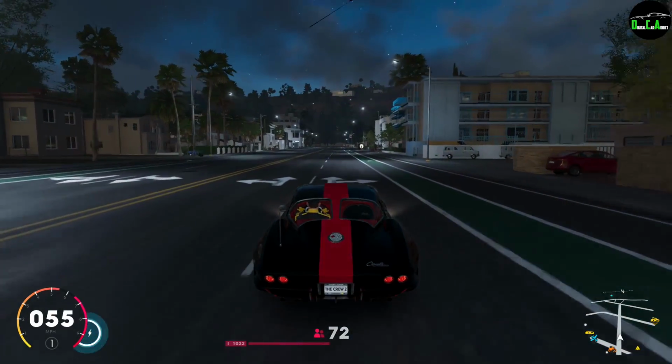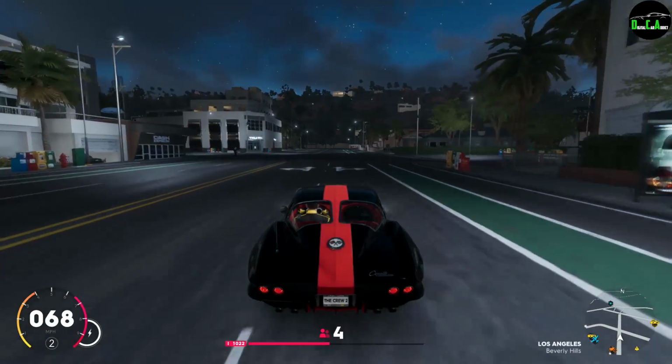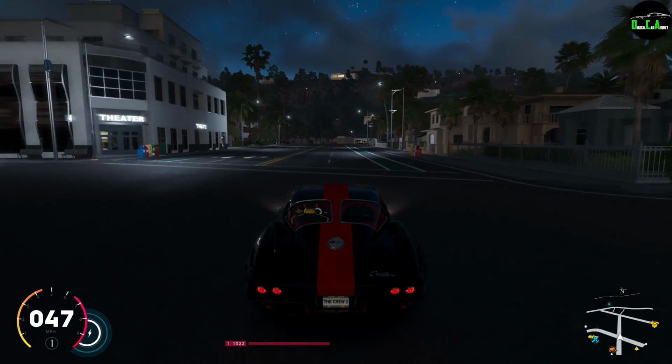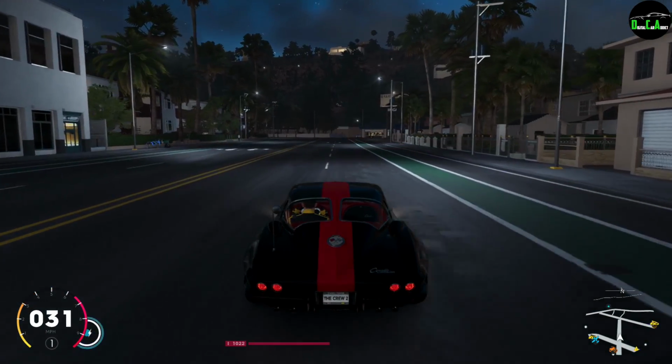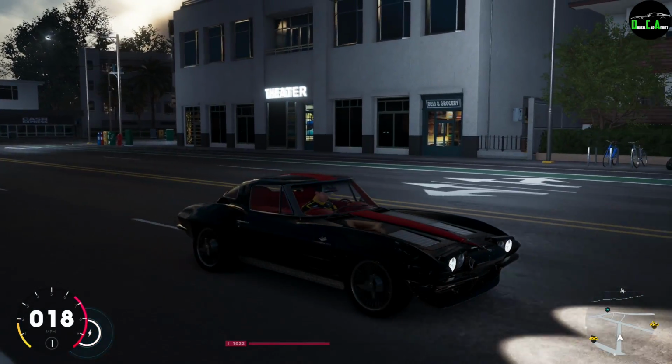You have the Lamborghini Huracan in there, Ferrari F12, all that type of stuff. So this car is more, you know, mess around, drive around, explore The Crew 2, the United States and all that. Have some fun with it. But yeah, not too bad.